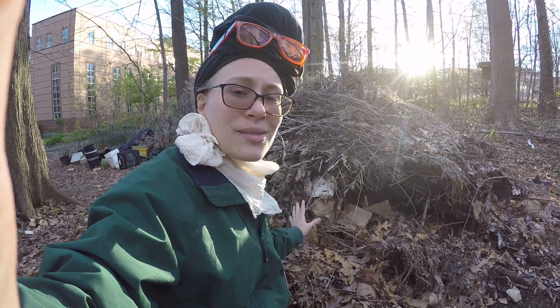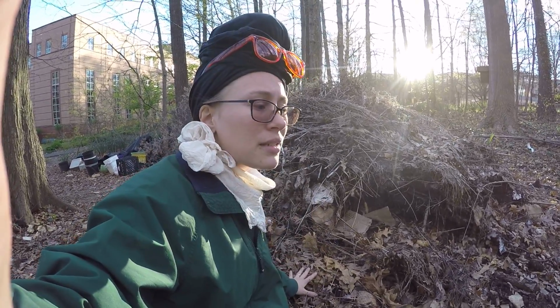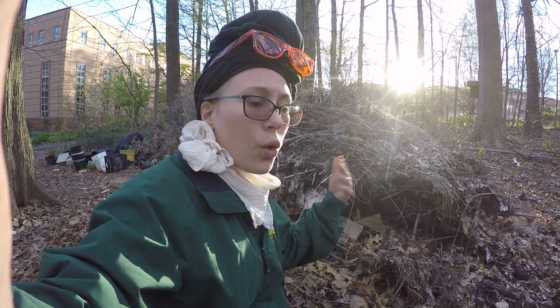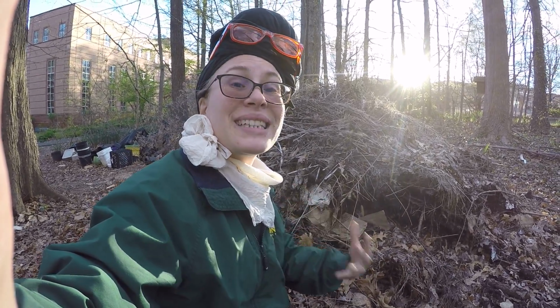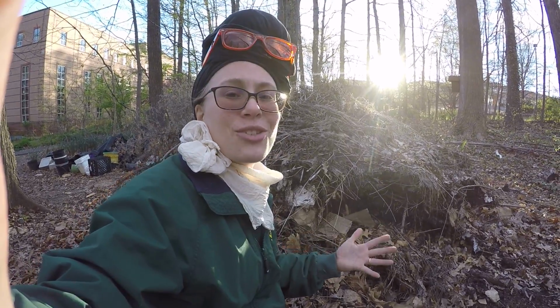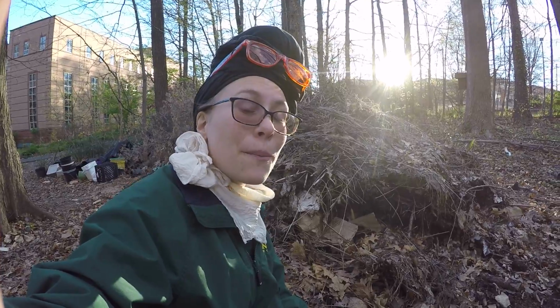So hopefully this inspired you to start composting. You can bring your compostables to campus, or if you have a yard, you can do it in your backyard, or you can also get some red wiggler worms online and create a worm bin system and do it completely indoors. So you have no excuse. Everyone should be composting. Even if you can't do all of your waste, at least some will make a huge difference.